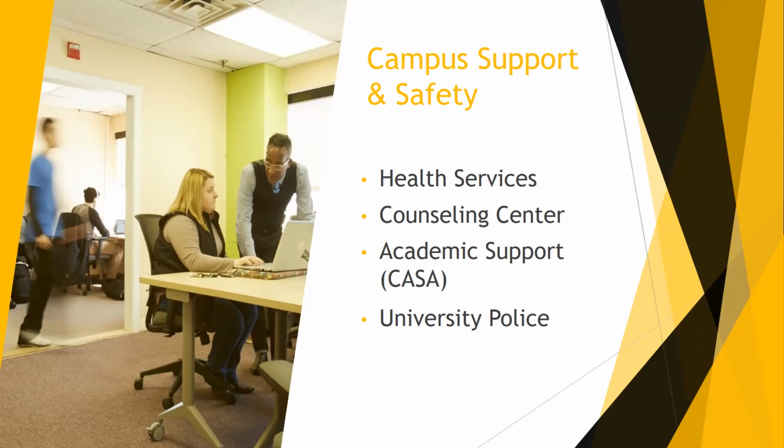So starting with health services, this is kind of a no-brainer. If you ever get sick as a student while you're on campus, or if you're a commuter, you can drop by the health services office to meet with a nurse practitioner. They can write prescriptions. They can help diagnose different things. If you had a major medical emergency while on campus, we do partner with the MetroWest Medical Center, which is very close by to our campus. But for minor things, or like I said, if you just are feeling sick, you want to get checked out, health services is there for you all the time.